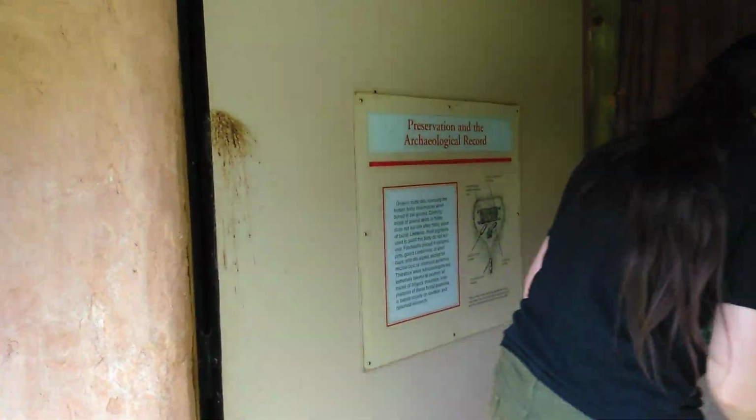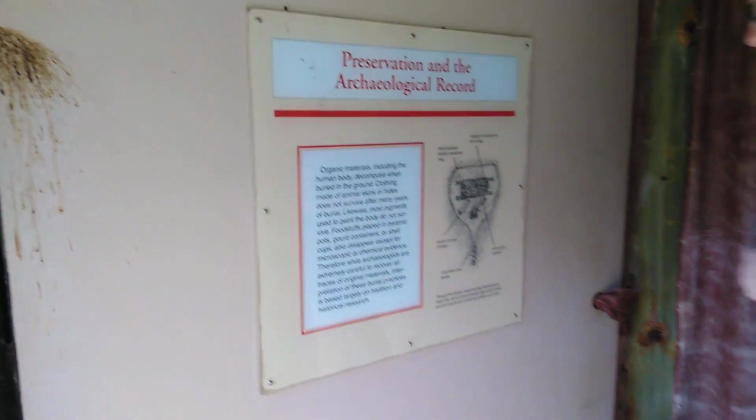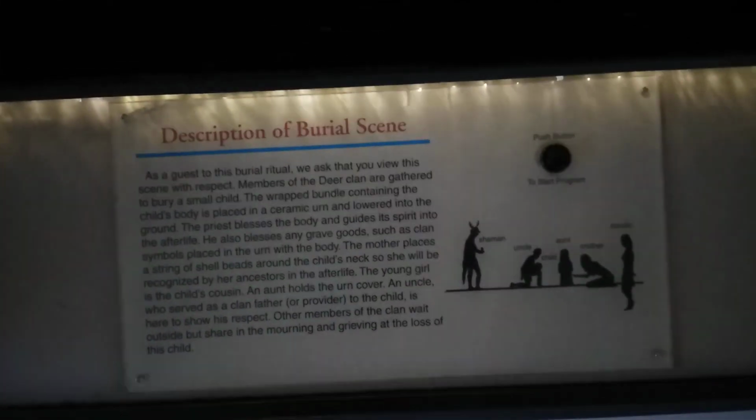Preservation and the archaeological record. It's a zombie in there. Not a zombie. That's so creepy. I'm not going in. You go in. All right, I'm going. Oh, it's just a recreation, but of the afterlife. So, description of the burial scene and the burial types.